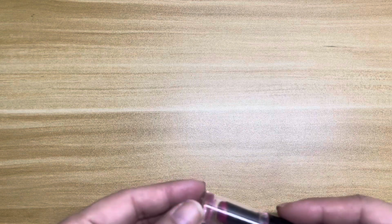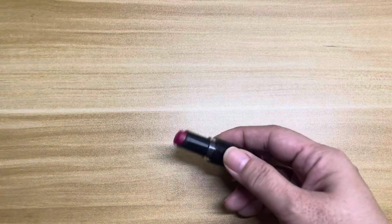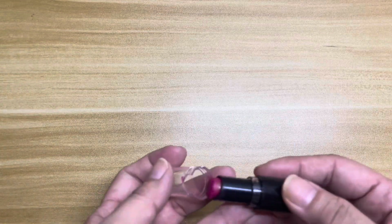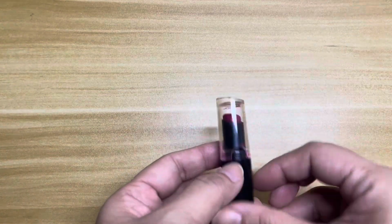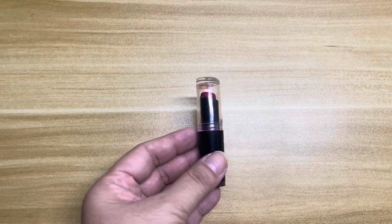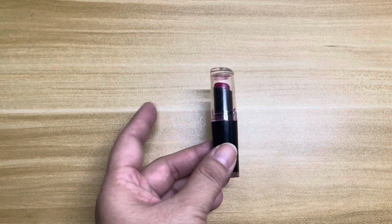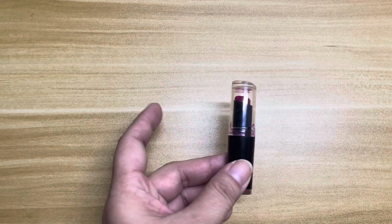Last bullet lipstick from Wet n Wild in the project is the Cherry Picking. So this shade is called Cherry Picking. For this one, I was at 10 uses in my previous check-in, and for this check-in, I've used this 7 times. So this is now equal to 17 uses.